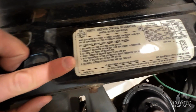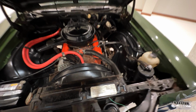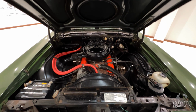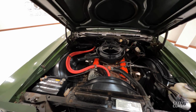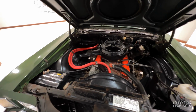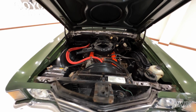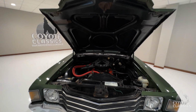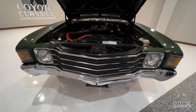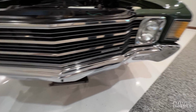Okay, quick timeout. Factory 307, numbers matching motor. I wish it was a 350, but at this stage in the game, what's the difference really? 307, 2-barrel, numbers matching engine, 17,000 miles on that. Runs excellent. We'll take it down the road here pretty quick, but this little Chevelle just scoots right down the road and does it very well. Yeah. But what's remarkable is how somebody kept this thing for so long and put virtually no miles on it when you look at how old this thing is.